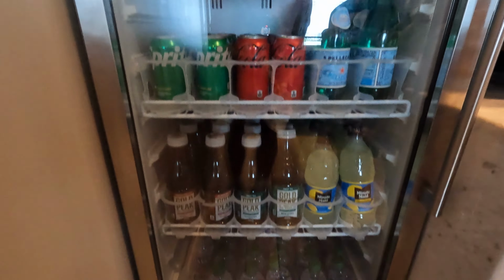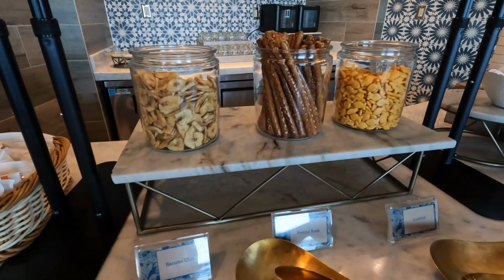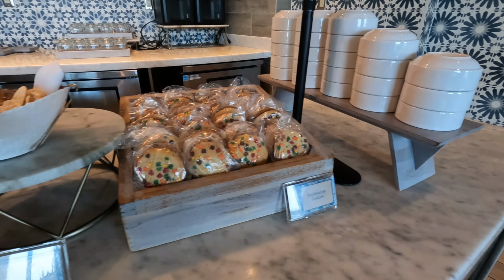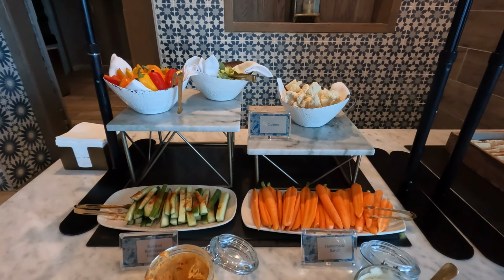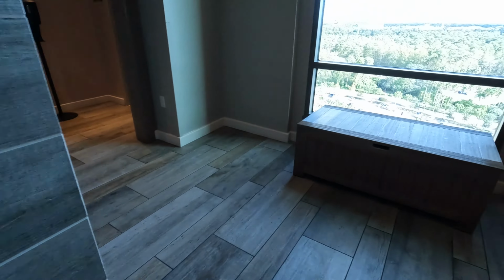I love how many beverages they have here. Here's our chips. Nut mix. Banana chips, pretzels, goldfish. This all seems the same. Crackers and cookies. Crudité. Ranch and hummus. PBJs. They have your Uncrustables if you want one.